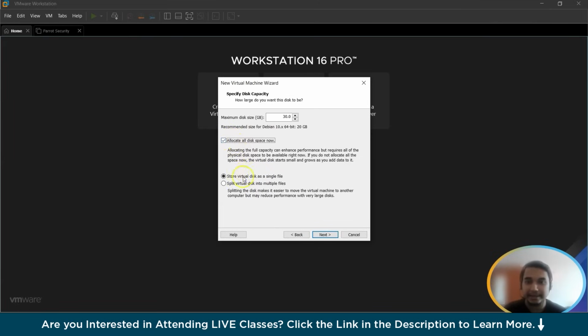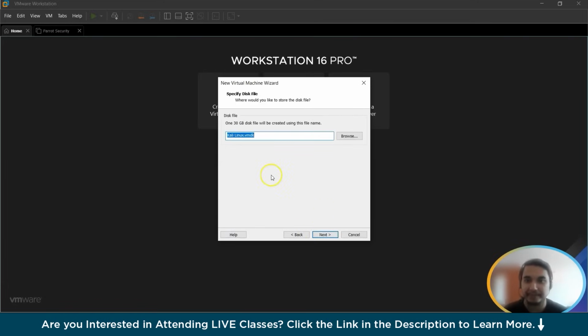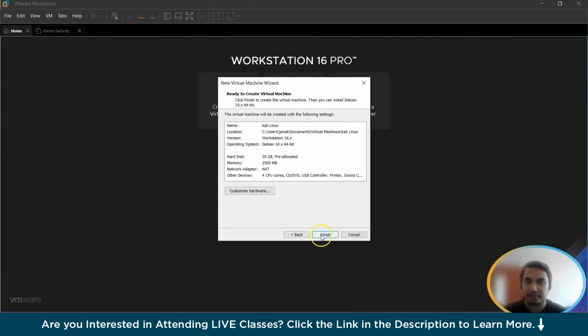So I will click it, and between these two options, single file and multiple files, single file is faster, but multiple files will make it easier if you want to move your virtual machine from, let's say, one laptop to another, or you have to switch between personal and official systems. But for now I can choose a single file. The disk file will be created. You can put whatever name, and I think everything else is settled. Now we will click on finish.